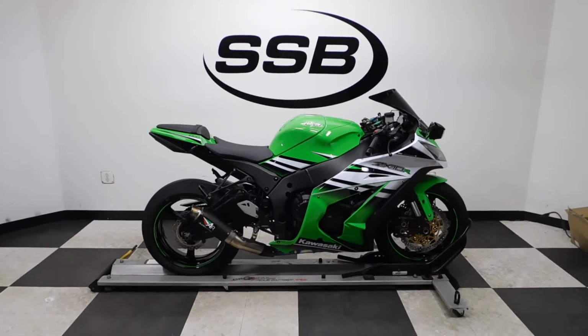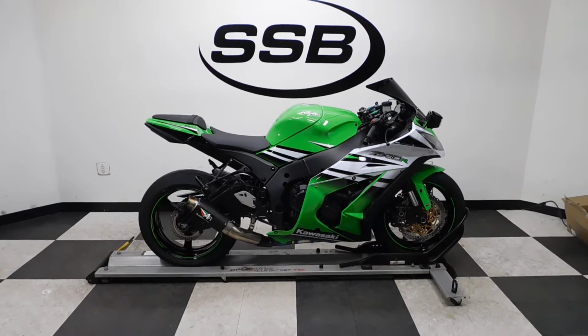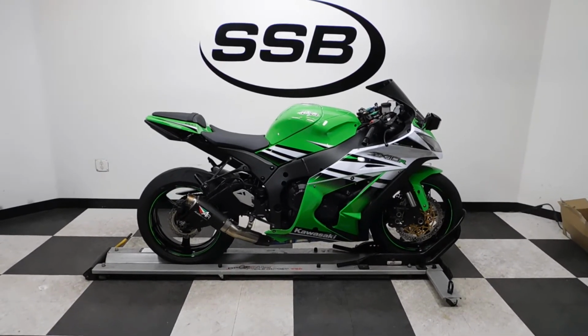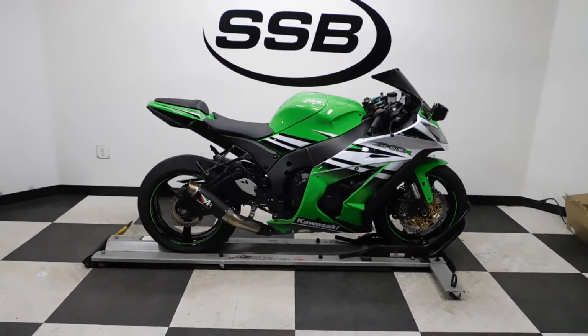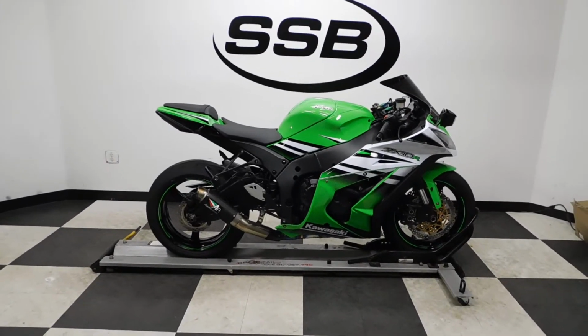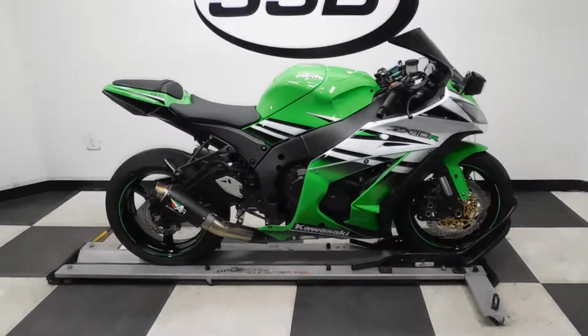Today we have a 2015 Kawasaki ZX-10R. This bike has just a little under 2,800 miles on it and is in near mint condition. This is a 30th anniversary edition, and it's got some nice highlights on it. A couple of little imperfections I found, but no major damage. So let's take a look at it. We'll walk around it, and then we'll fire this beast up.